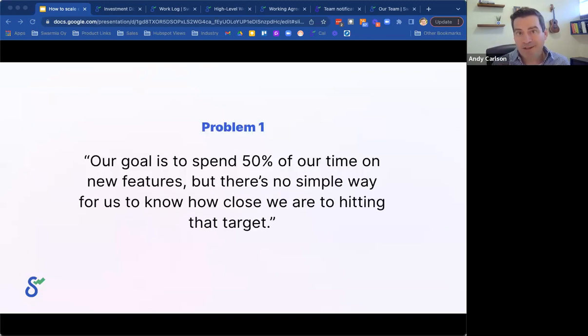So let's start with a simple one. Almost every customer we speak to has the same high-level question. They want to know, what are our teams actually working on, and does that align with our plans? It can also sound something like this. Our goal is to spend 50% of our time on new features, but there's no simple way for us to see how close we're hitting that target. So the way we would start approaching this problem is by asking, do you currently have a way of categorizing your engineering organization's work into different meaningful buckets? And if the answer is no, I know a great place to start.